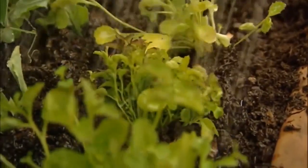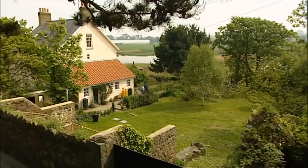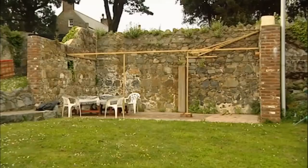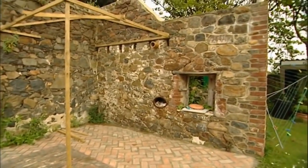Fantastic. The gazebo is a fine place to sit in the summer with its lovely view of the lake, but Liz wants to open up the view from the back garden as well. So what are you doing up here? Well, this is where we're hoping to complete our Mediterranean terrace. It was an old building. And why is it Mediterranean? Well, I just fancy a Mediterranean feel. Uh-huh. Right. Something exotic.